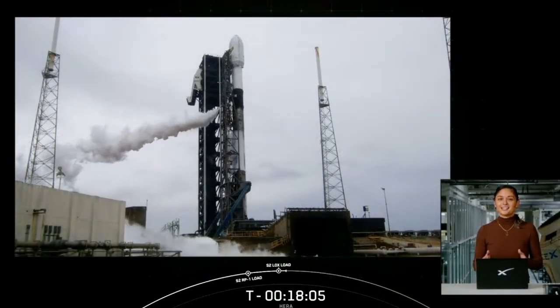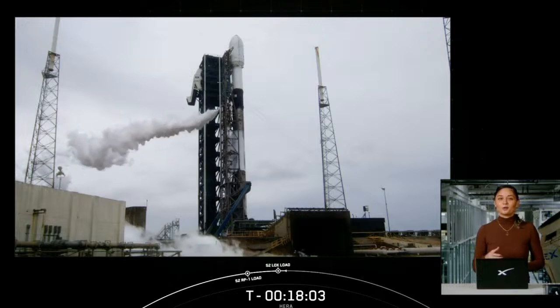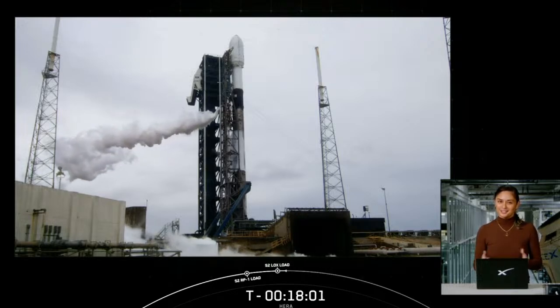Now, before we get into today's mission, here's a quick refresher on the DART mission, courtesy of NASA.